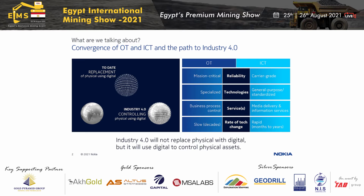So really we're building a foundation network that is suitable to then take our transformation truly to Industry 4.0. If we get the foundation network correct, if we get that layer right-sized, we are then able not to replace the physical, but to use the digital to control our physical assets. That is the key message.